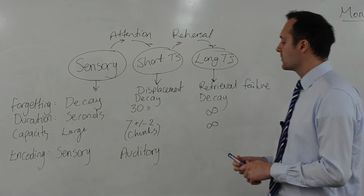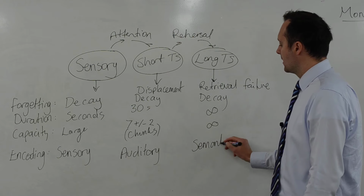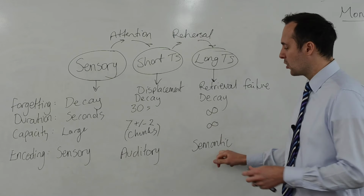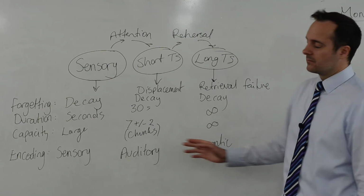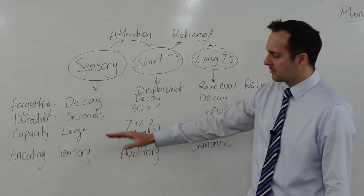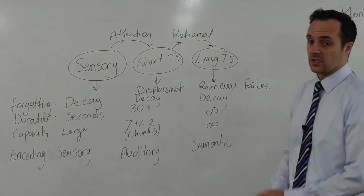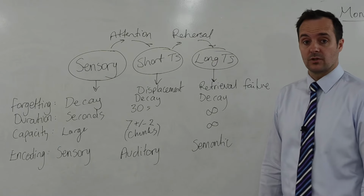With your long-term store, it is mainly information and facts and knowledge that is stored there, and we call that semantic. And so, kind of a pain. I don't have any amazingly good ways to help you remember this, just that sensory store is obvious. This, you're going to say it to yourself to try and remember it, and once it's in your long-term store, the information is in there. So that is the multi-store model.